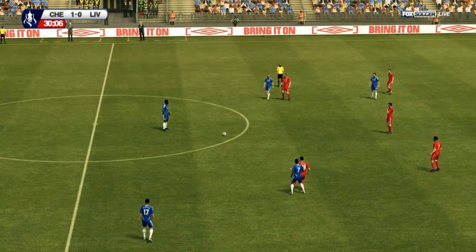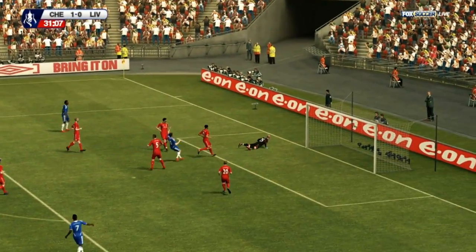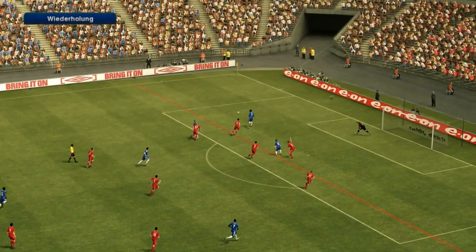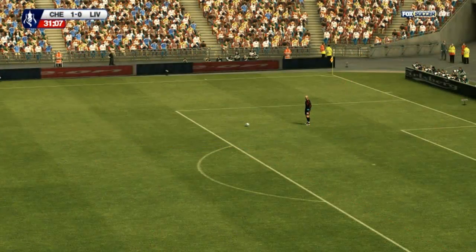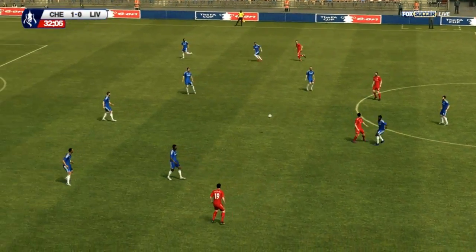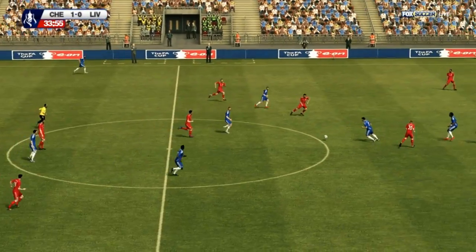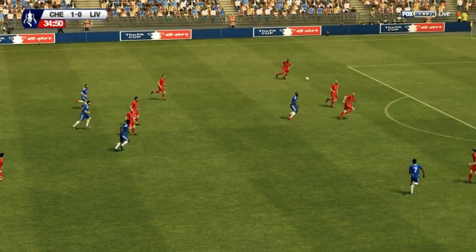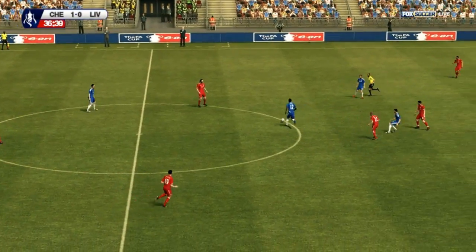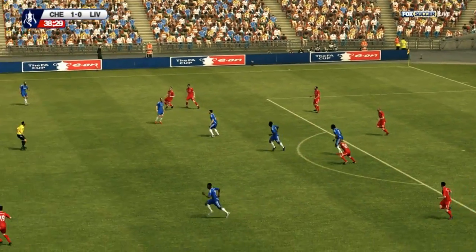Chelsea assessing their options from this free kick. Knox here! He's offside, the flag is up. Morenes. Lampard. Mikel. Intercepted. No way through. And he's stolen it. Booted away.